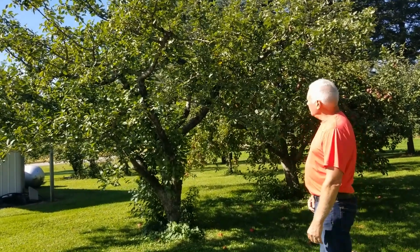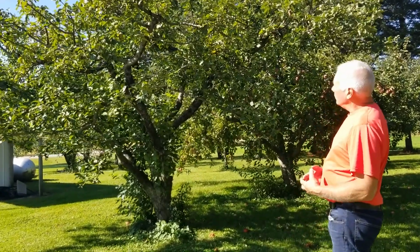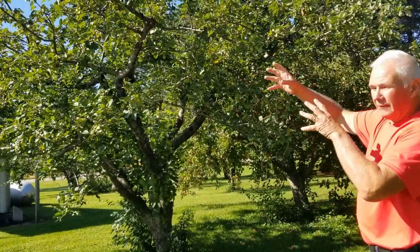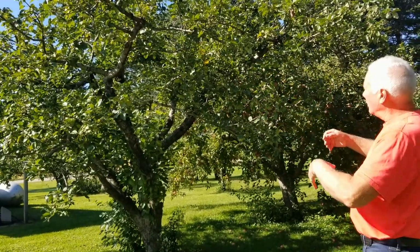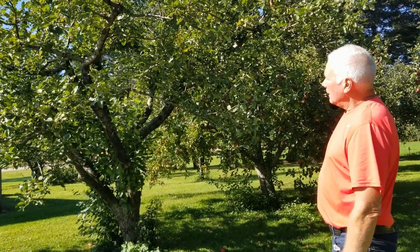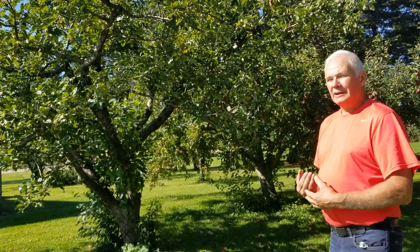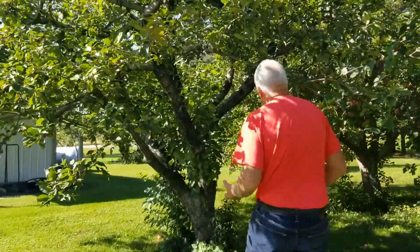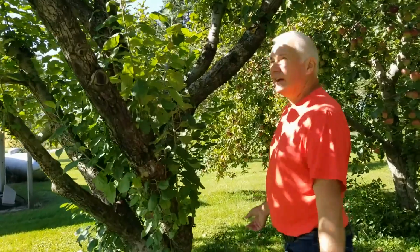And so what we need to do is go through there with a pruner, and we actually cut out branches to make it so that all of the branches have space. They're kind of spaced apart, and then all of your apples have room to grow. Now the problem with that is what an apple tree does when you do that is they will start to react to that by putting out even more branches.